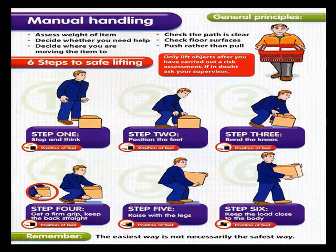Step 1. Stop and think. Position your feet in a balanced position. Step 2. Position your feet. Step 3. Bend your knees, and that's the crucial part of manual handling. You do not bend from the waist. Step 4. Get a firm grip. Keep the back straight. Step 5. Raise with the legs in one fluid movement. Don't make it too jerky.